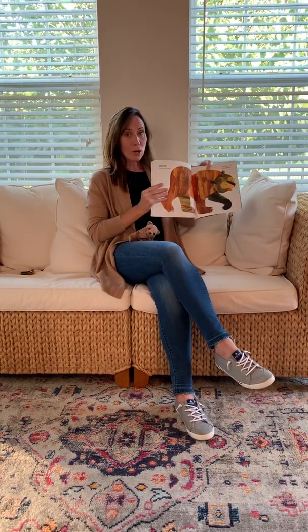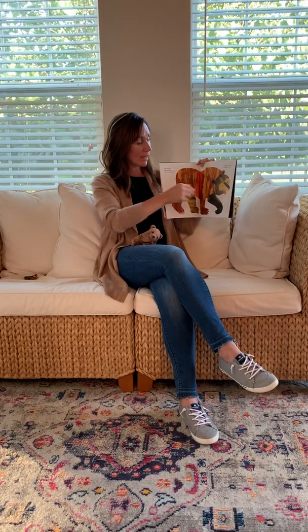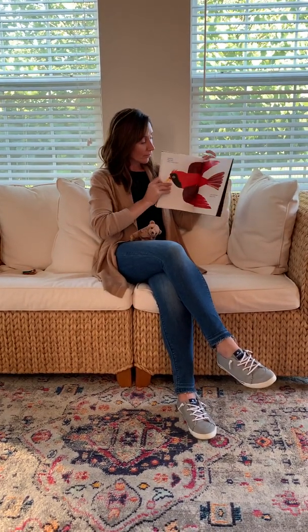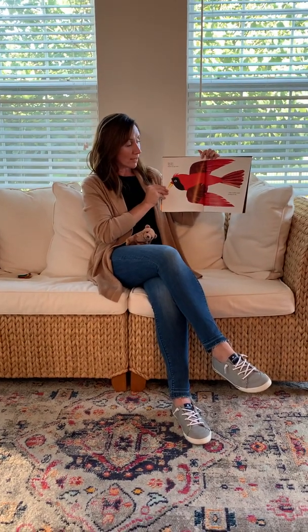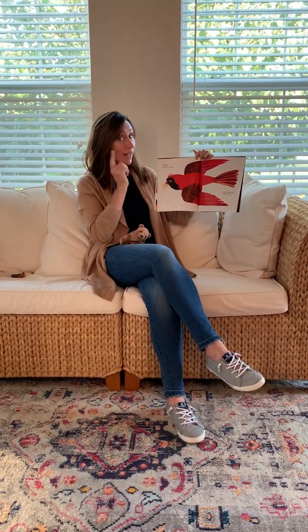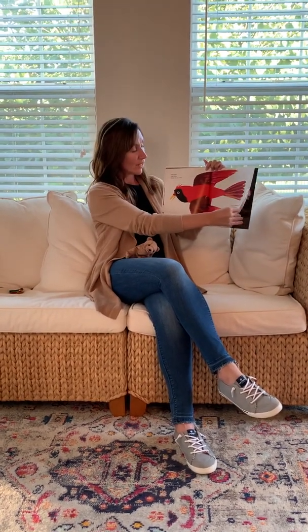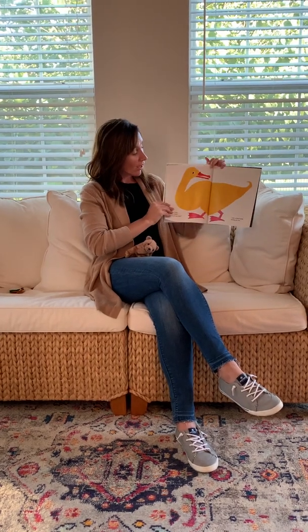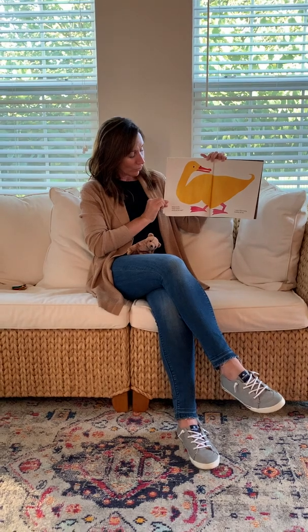Brown bear, brown bear, what do you see? I see a red bird looking at me. There it is. Red bird, what do you see? I see a yellow duck looking at me. See, that's on the next page. There it is, a yellow duck. Yellow duck, yellow duck, what do you see? I see a blue horse looking at me.